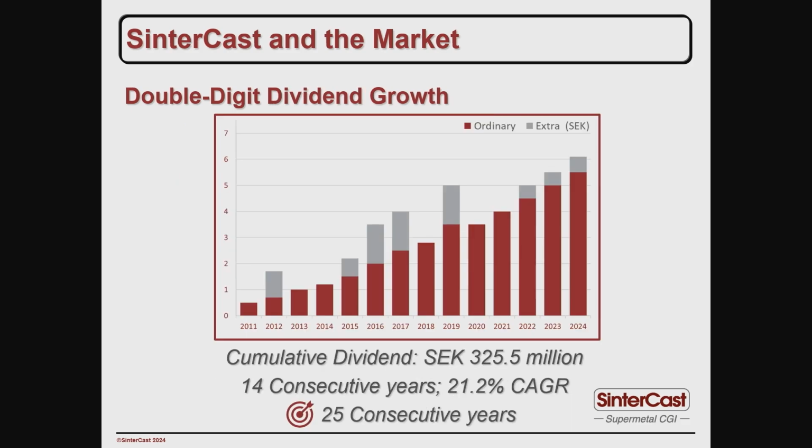We are a pro-dividend company. Here you can see our dividend track record over the last 13 years.